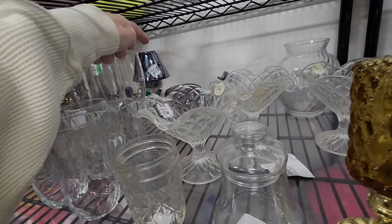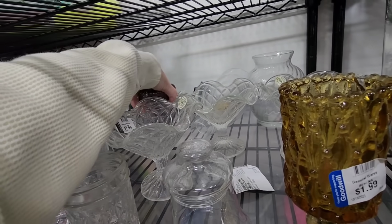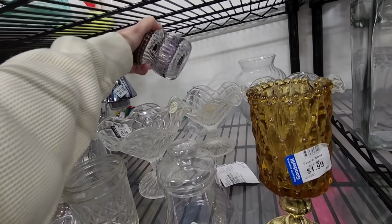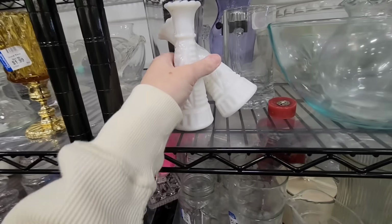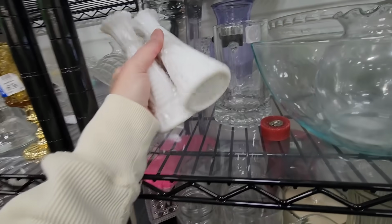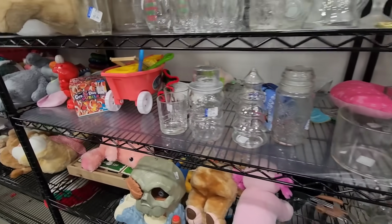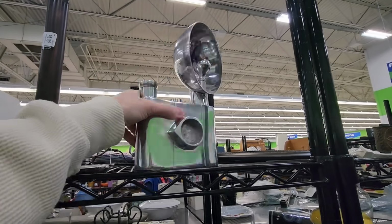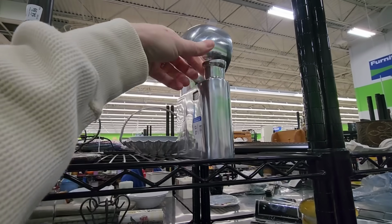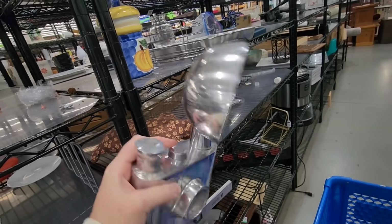There's some shiny lantern things. Two of those. What are these? Oh, it's perfume or makeup. You get two of these for $1.99. This is cute. What is this? Is this art? $4.99. Handcrafted in India. It's a camera.